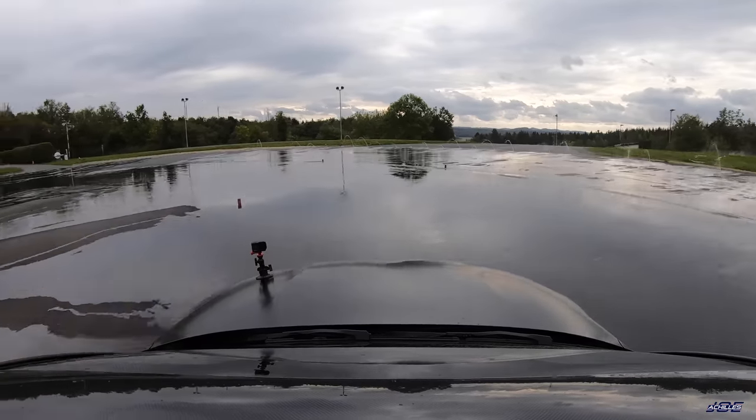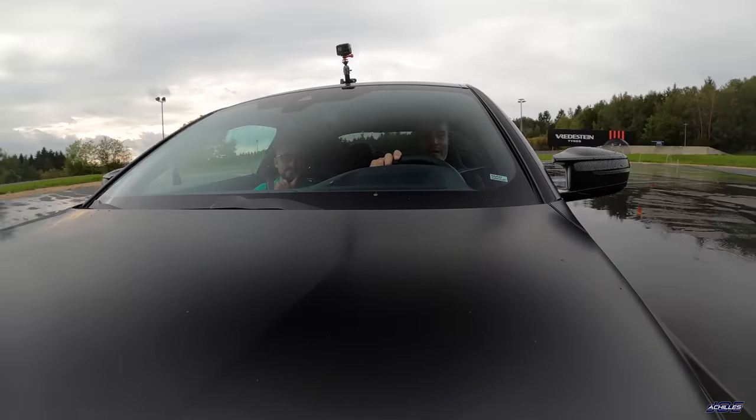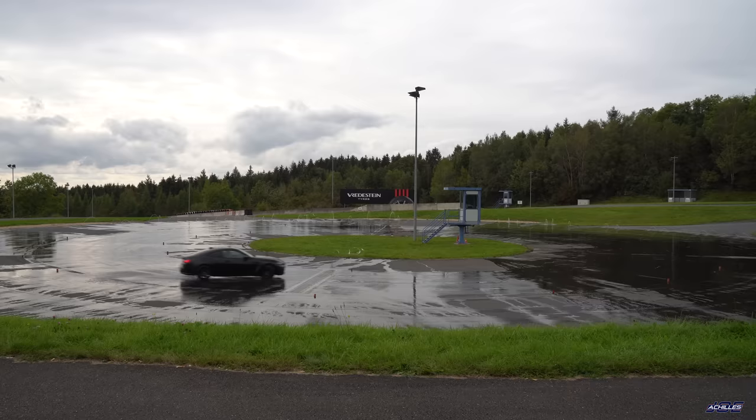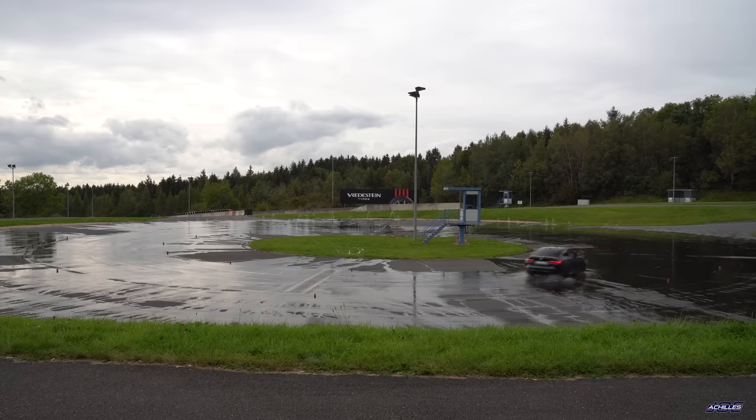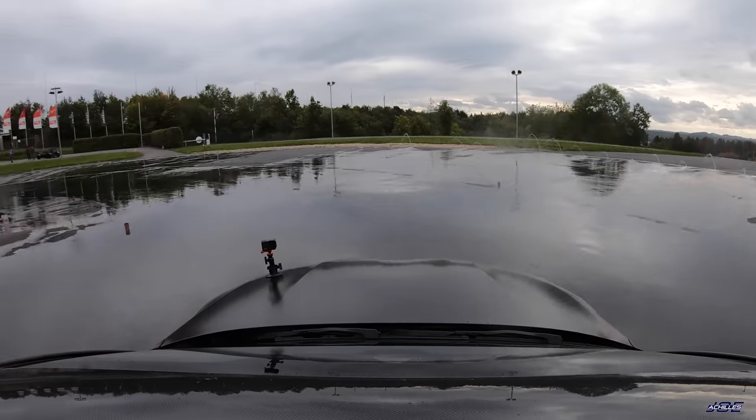Okay, well, that was my fault, I managed to make my way into the dry bit of the track in the middle. So let's just try again. Again, no issues whatsoever initiating that drift. We're making our way into the inside. No, it's okay. I can actually use the throttle a little bit now.